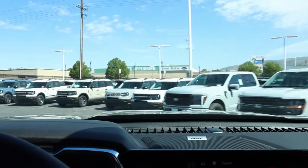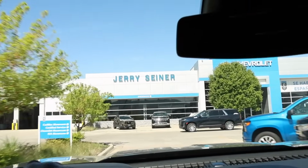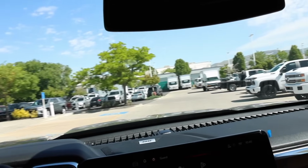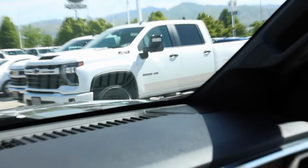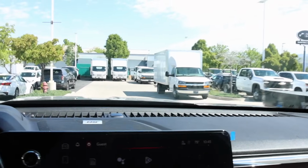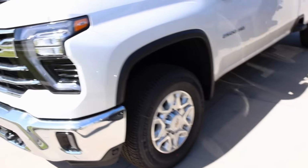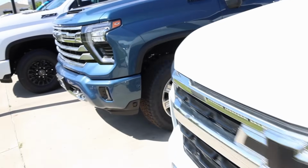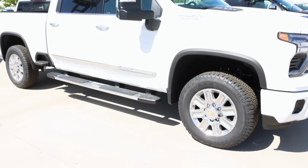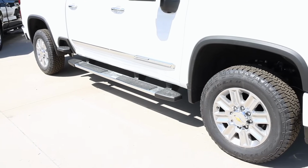I think you guys are getting the point here. Now we're at Jerry Seiner Chevrolet. Now it is a little different here. Sometimes, in a lot of cases, Chevy trucks do have a mix, but that right there is a 3500. It's a really nice truck, by the way. And let's just kind of go through the lot here. So starting off with this one, 2500, 2500, 2500. Oh wow. And 2500, 2500 again. Also 3500 on this side. Let's keep going. I think they have the trucks separated from 3/4 ton and 1 ton.